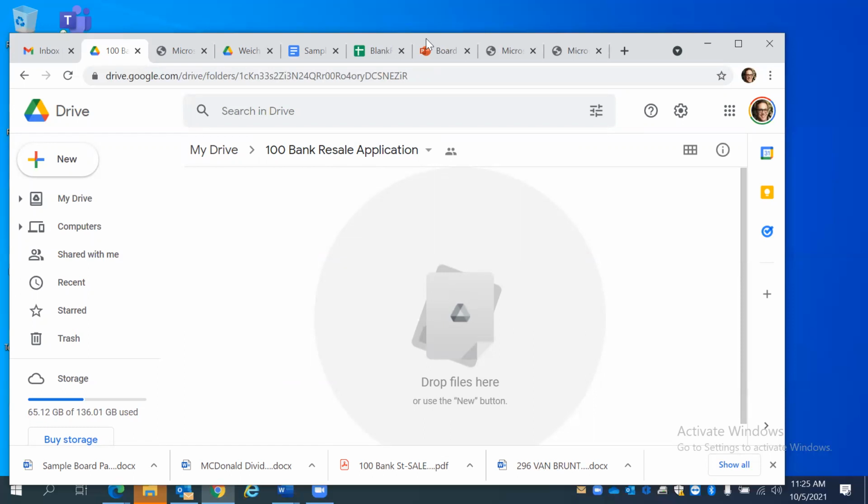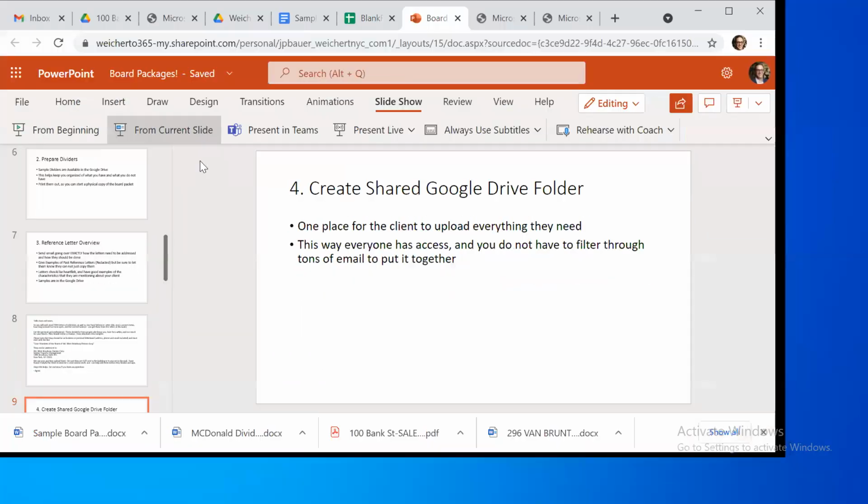And anyone who's done a package knows that sometimes that's one of the most frustrating things. Hey, where's a copy of your ID? Oh, I sent it to you. And then you're looking through all your email from what they've sent to you. So, okay, go back here.